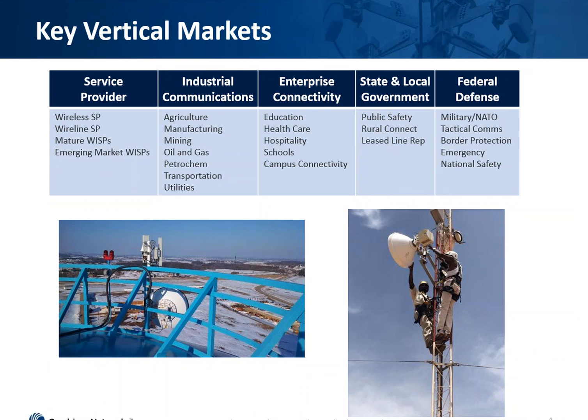And then finally, the federal defense market. I'll describe today one of our products that is particularly focused on national governments and national defense types of applications around the world, both with the NATO band, both U.S. Department of Defense as well as NATO partners around the world. And we'll talk about both tactical communications, which is rapid response, disaster recovery, as well as fixed permanent links for border protection and infrastructure enhancement.